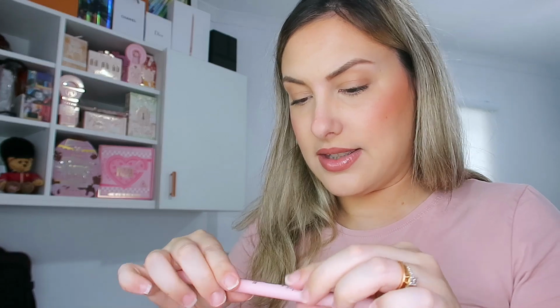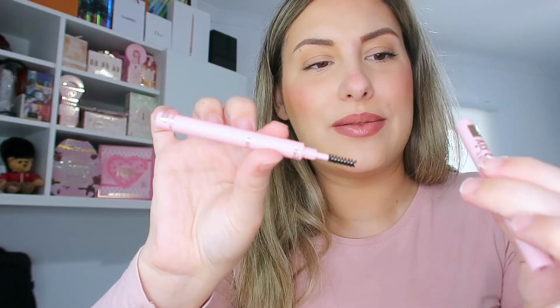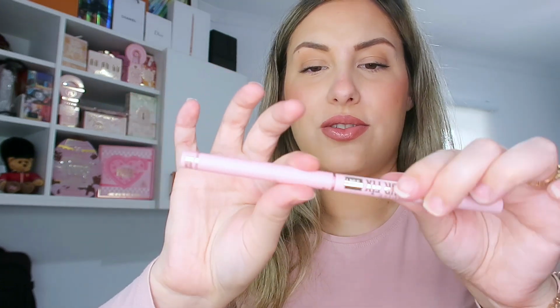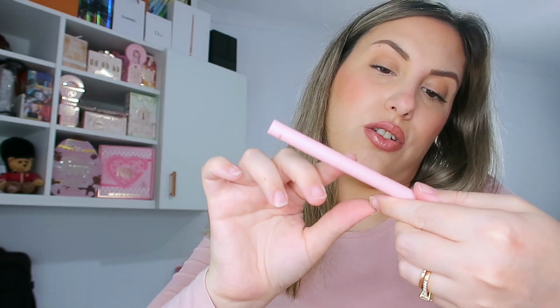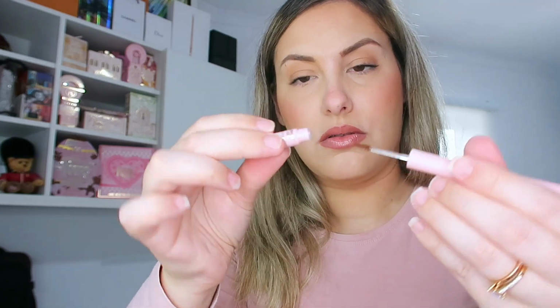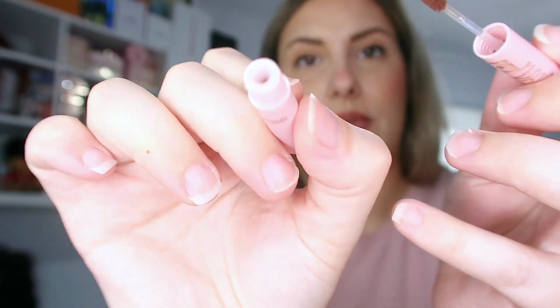I'm trying to understand what it says on the packaging actually, because it's saying that you unscrew here and you have the spoolie. That's interesting. So you unscrew there and there's the spoolie. And then on this side, Get Your Fix 3-in-1 is a brow gel. Wow. Guys, there's a brow gel on this side as well.